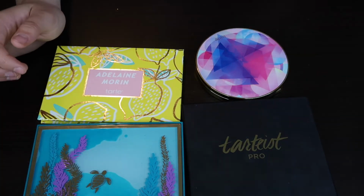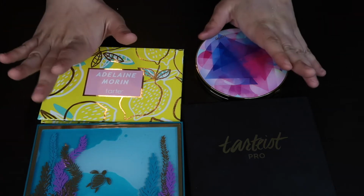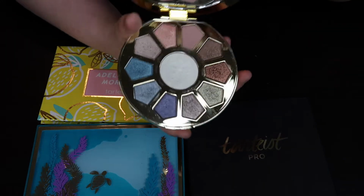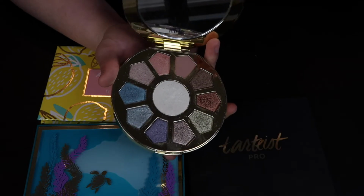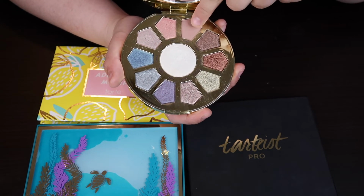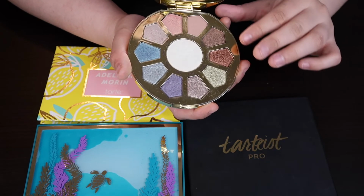Let's do Tarte next. I actually think 3 of these palettes have been discontinued or were limited edition. This is the Make Believe in Yourself Eye and Cheek palette. This palette has been discontinued for many, many years, and I still use it. I still love it. It's still good. Still smells like vanilla. I love the shades in here. There's only one matte, which is this one. I know a lot of people had complaints about that, but I don't mind it.